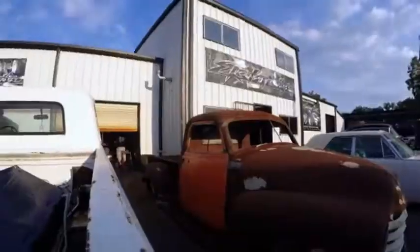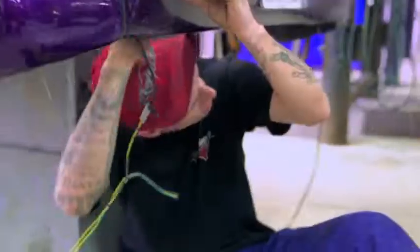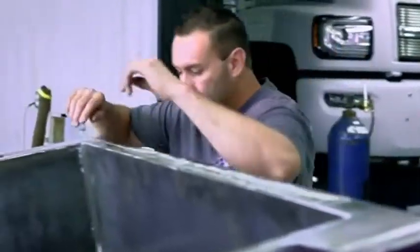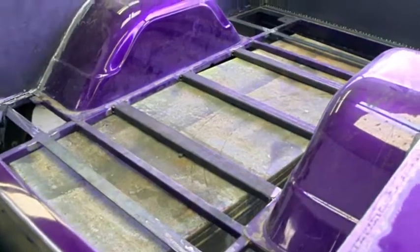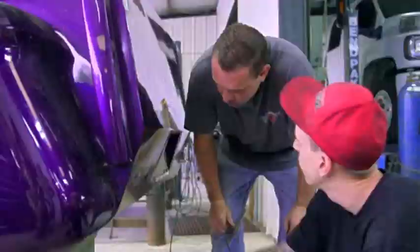The hood, the scoop, the bed are done on the 55 Chevy. Now Tim and Ryan can get rid of their worst feature on the truck. Say bye-bye bow ties. You done yet? Almost. That's fancy. It is pretty fancy, huh? Man, this thing's taking a lot longer than it should have. Yep. Now we can move forward to the taillights. Finally, right? Oh, got a problem.